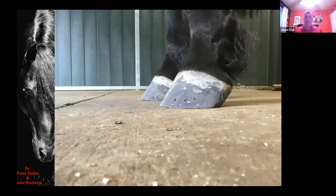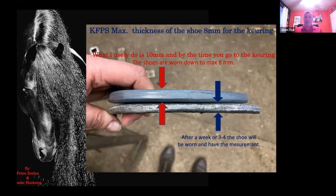Quick question for you there, Petra. Yes. When the judges measure the horses, they will take the shoe into consideration when they're measuring. Is that correct? Yes, correct. Okay, and they'll subtract that 8 millimeters off of the height. Yeah, kind of. Yes.